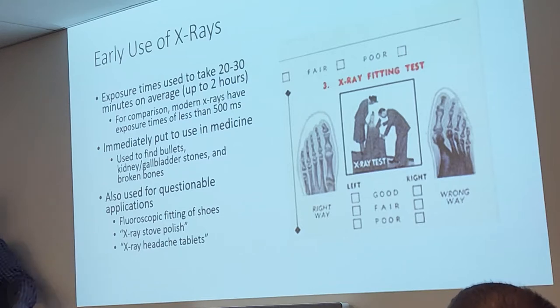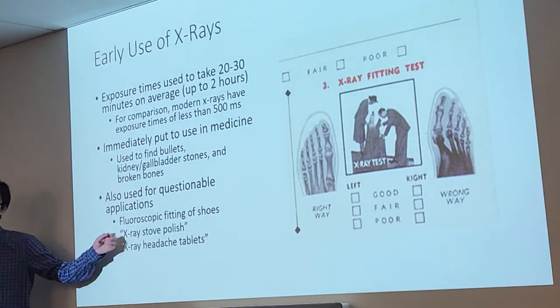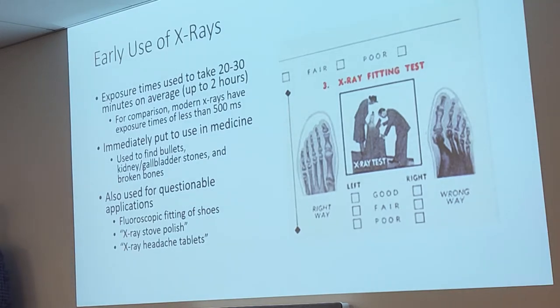X-ray headache tablets. All right, our headache tablets, created with X-rays to help you cure headaches. No, that's not a thing. That's not how X-rays work. But it was new back then, right? People didn't know what X-rays were. It's fancy, it's X-rays, it's new. Okay, so, false advertisement. X-rays didn't do anything for headaches.